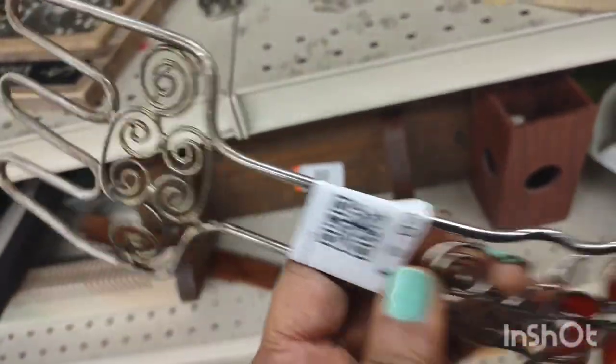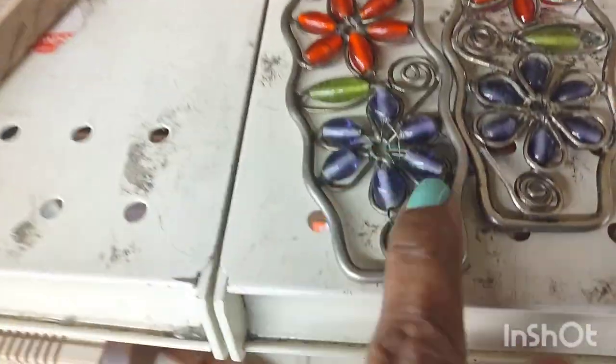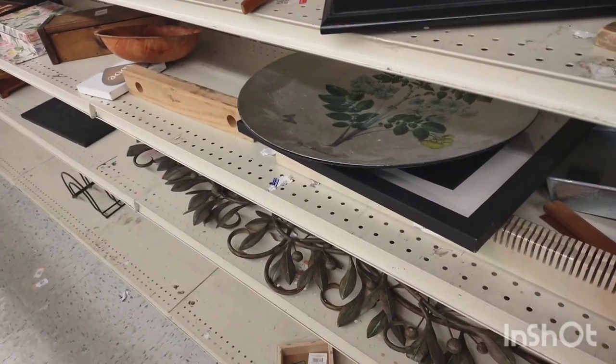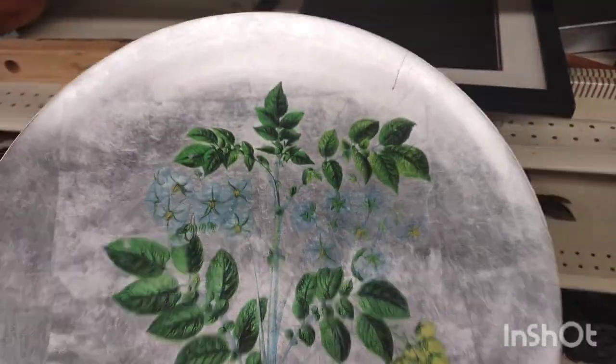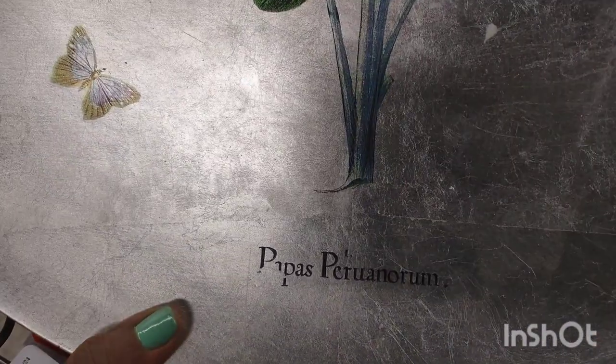And those were gorgeous. I put those in the cart. A spoon and a fork. That's art. Someone actually twisted those and added the glass beads. It's vintage. They don't make stuff like that anymore, especially with that type of glass on it. This was beautiful. I believe that was Italian. That was gorgeous. Beautiful.